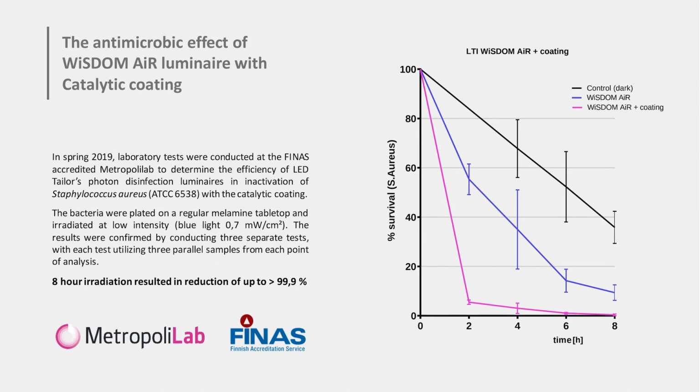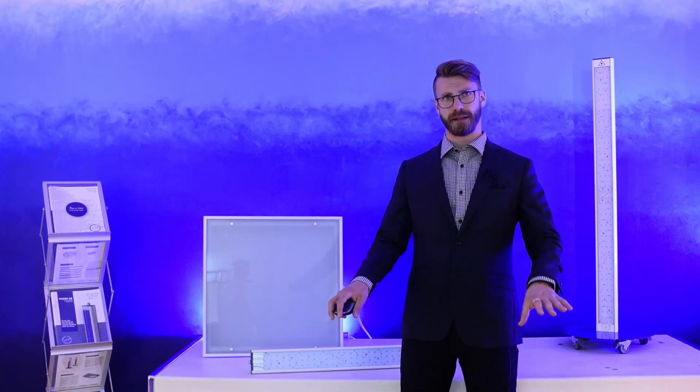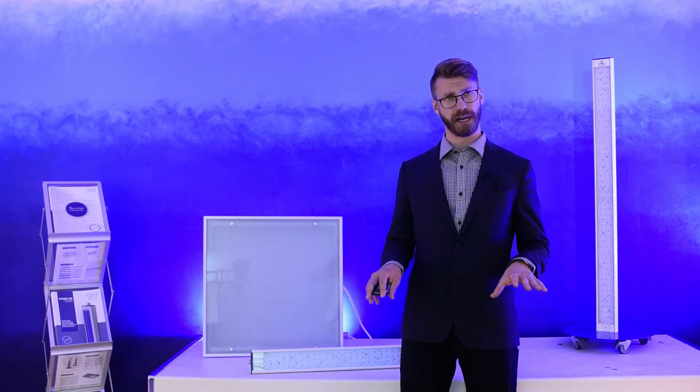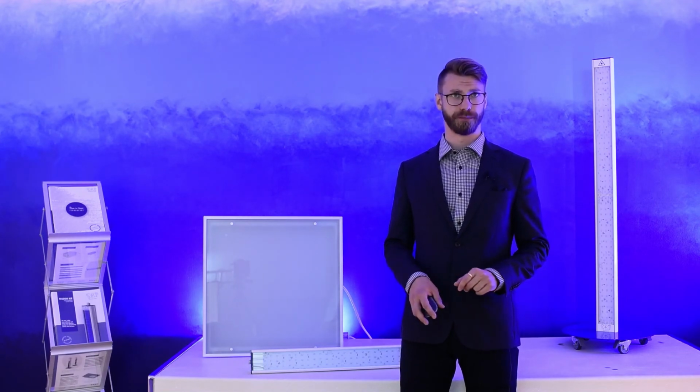And in this test, the test microbe was Staphylococcus aureus. As you might remember from the slide before, the second most common cause of hospital-acquired infections in Europe. So really relevant bacteria again. And in this test, we tried to simulate the real-life environment as well as possible.